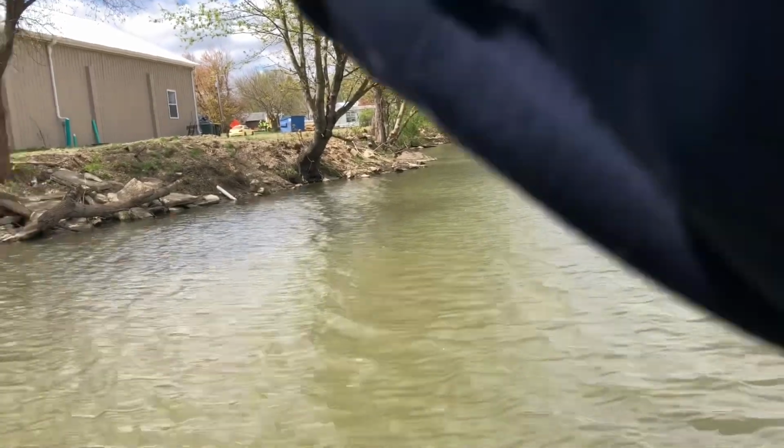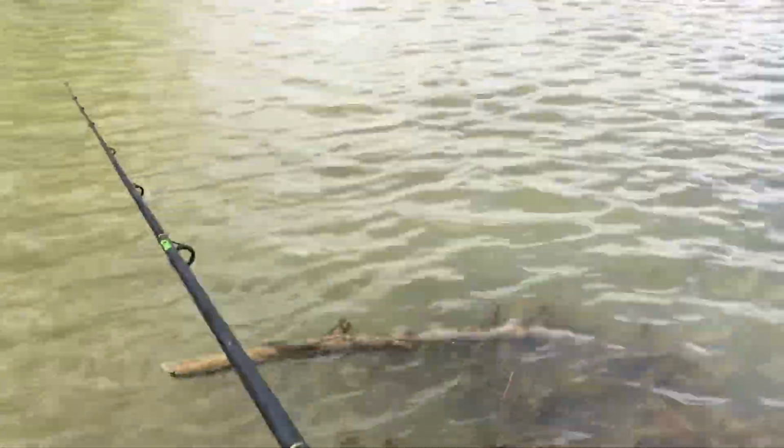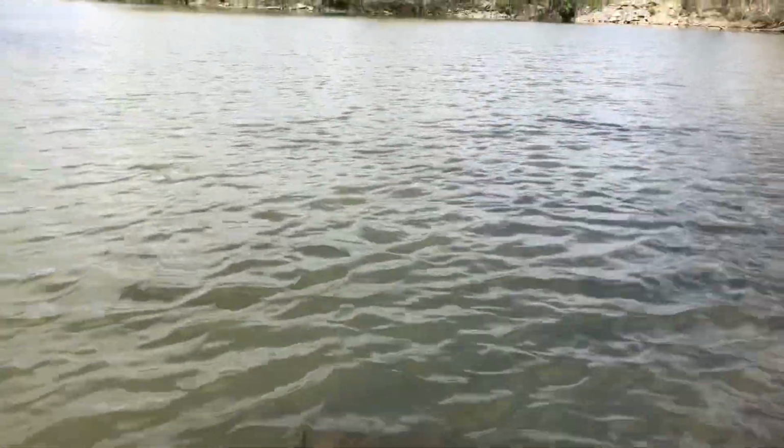So disgusting. I don't know what to freaking do. I honestly do not know what to freaking do. That's three hits in a row and I ain't getting a freaking fish. It ain't little baby hits either. It's freaking nice hits. It's insane, dude. Insane.